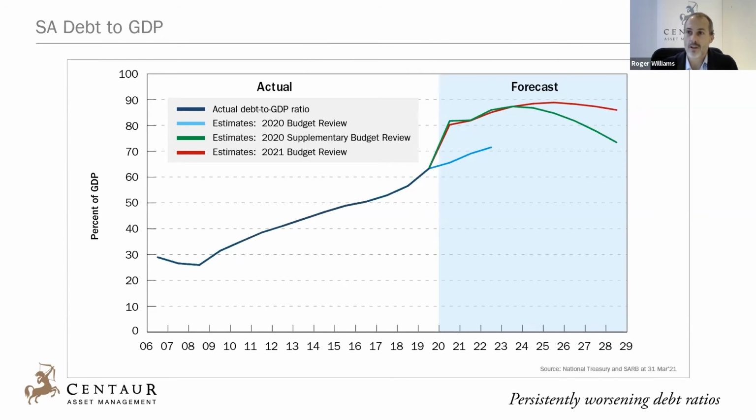If you look at SA debt to GDP, that's the dark blue line, that's historic. Since 2008, constantly climbing. But what is concerning is, let's say in the 2020 budget, that's the light blue line, they estimated that debt to GDP would slowly go up to about 70% in 2023. With COVID, you saw that jump. That was the dark green line in October 2020 at the supplementary budget review. Debt to GDP jumped to over 80%. And then at the most recent budget, our debt to GDP has been revised upwards.